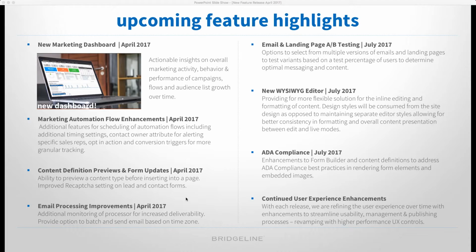Alright, so taking a quick look at some of the upcoming features within our next two releases. So again, on April 15th, we'll be releasing a new marketing dashboard, basically an aggregate view of all the activity that you have going on within Marketeer, everything from your email campaigns to your automation flows and audience lists, basically seeing the performance and growth over time right from the dashboard.